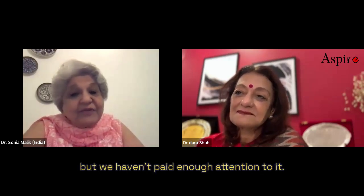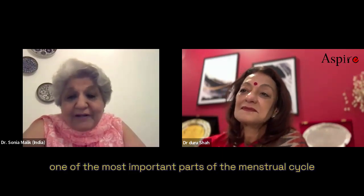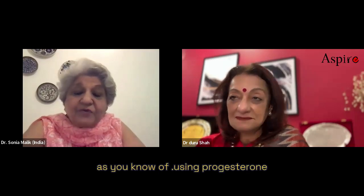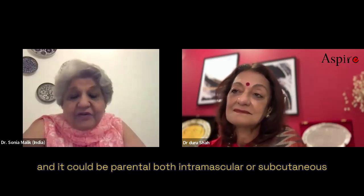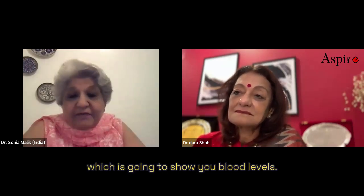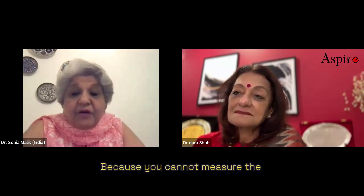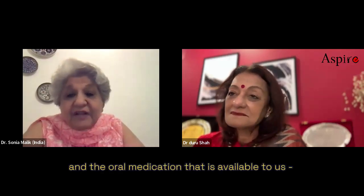We've known it for a long time, but we haven't paid enough attention to it. But now, of course, we are realizing that it is one of the most important parts of the menstrual cycle as well. And so measuring progesterone is not easy. There are 3 routes, as you know, of using progesterone. It could be oral, it could be vaginal, and it could be parenteral, intramuscular or subcutaneous. So basically, the best measured is the parenteral, which is intramuscular and which is going to show you blood levels. But when we talk of tissue levels, then again, there's a little bit of a controversy, because you cannot measure the vaginal levels properly.